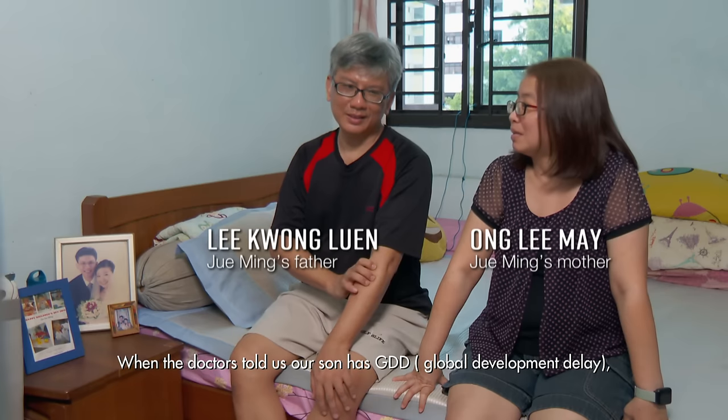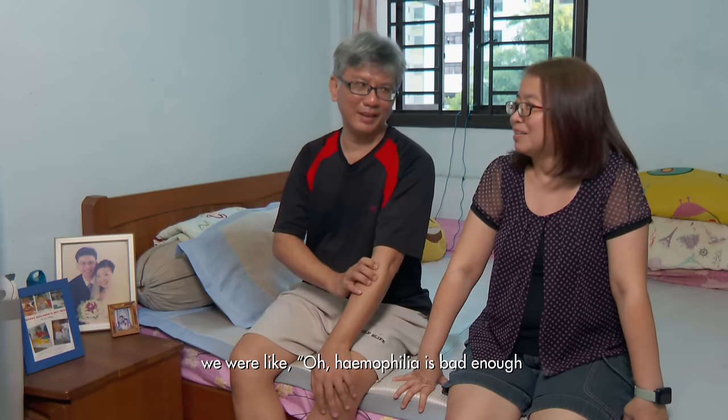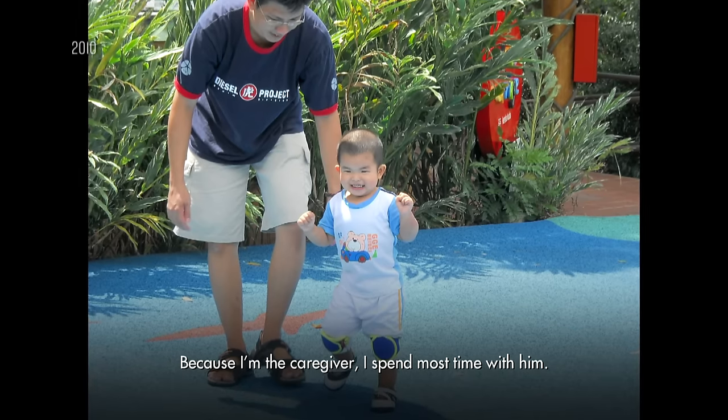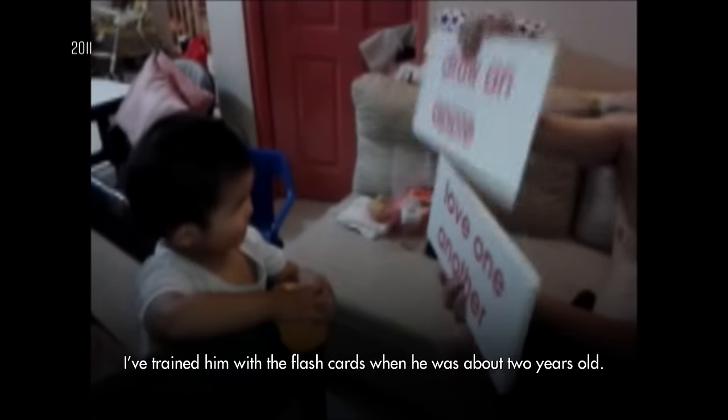When the doctors told us your son has GDD, we were like, oh, haemophilia is bad enough and now we have something else more. Because I'm the caregiver, so I spend most time with him. I've trained him with flashcards since he was about 2 years old.